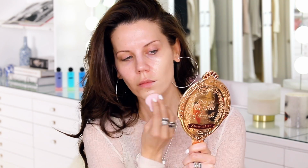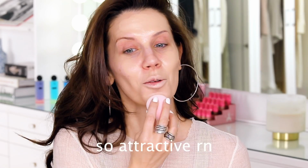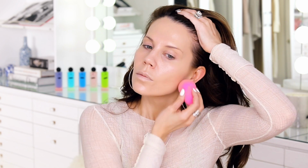I do notice though with cushion foundations, I go through them really, really quickly, and that's a bummer. If you're looking for something with a better shade range here in the States, Wet n Wild, it is so good. Their cushion foundation is just the best. This is a true blue, online K-beauty brand. The shade range sucks. I'm just gonna go ahead and say it. It is what it is sometimes with K-beauty. Leave your thoughts below.